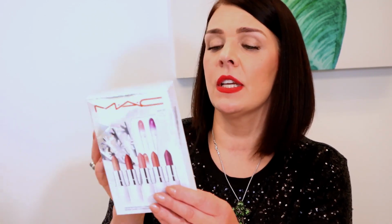Yes, we have here 5 full-size lipsticks, and this is the Frosted Kiss luster glass lipstick. Again, we have 5 here. It's a beautiful box. I really like how this looks, but let me open it and show you how this collection looks inside, because to me this is the most exciting item from the collection. I'm opening it for you because look at this.